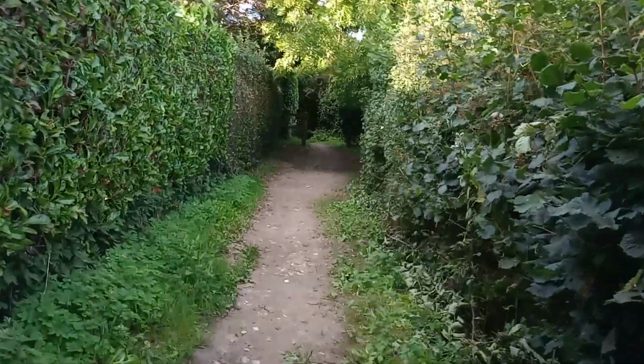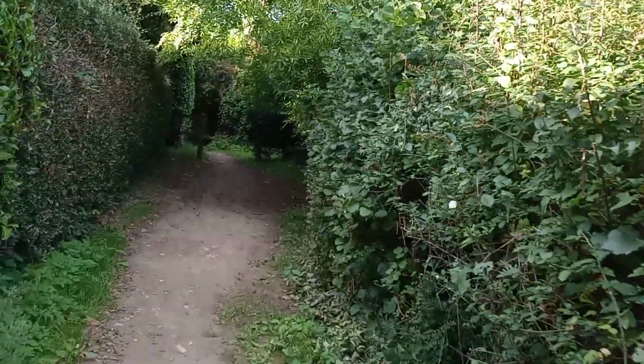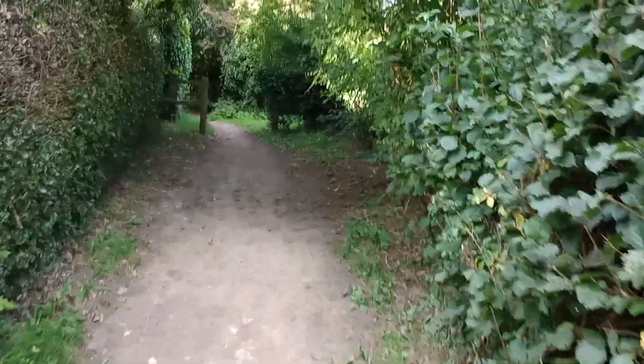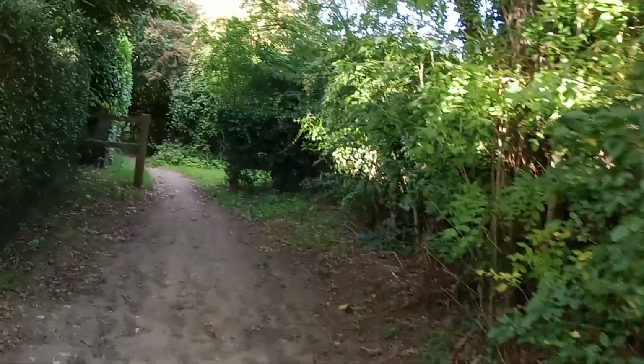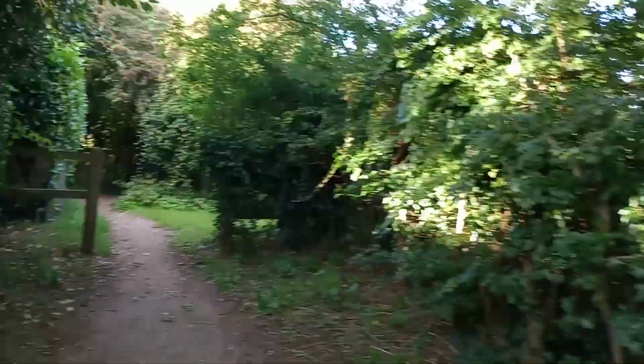You can almost smell the fresh air. Can't hear any birds though. Don't know why that is. I think there hasn't been much rain. The ground is quite hard, so no worms, so no birds. That's my theory.